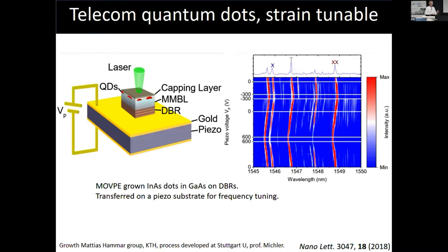What I was showing you was at arbitrary wavelength, and now we've also done this at KTH. Matthias Hammer at KTH has grown this system where the quantum dots are engineered to emit around 1.55 microns. And we do the same thing. We put it on the piezo, we make a membrane, as you heard about, and now these are color-coded spectra. And what you can see is that we have different lines. This is not the two-photon excitation, so we have the exciton, the biexciton, and all kinds of charged states.